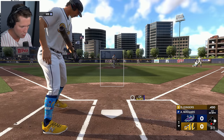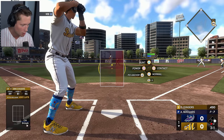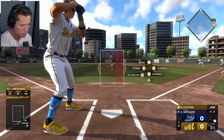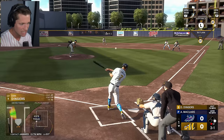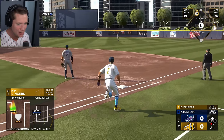That's low and away. Not going to swing at that. We've got a 3-1 count here. This is where we want to be. Honestly, I will take a ball four. McGuire. Hook me up, bro. Probably shouldn't have swung at that. Drop. Yes, let's go, baby. That's what I'm talking about.